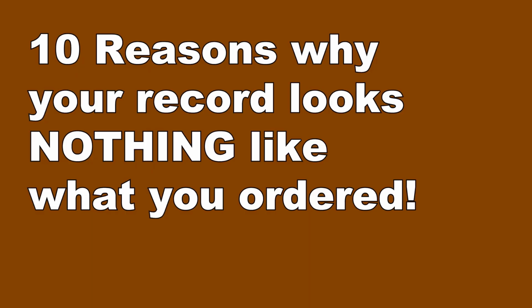An artist you love has just put out a new album and they've announced a number of different limited edition variants of the record. You order one, it arrives at your house, it looks nothing like the picture. Why is this? Today we're going to get into it. I've come up with 10 reasons why the record you order looks nothing like the picture.